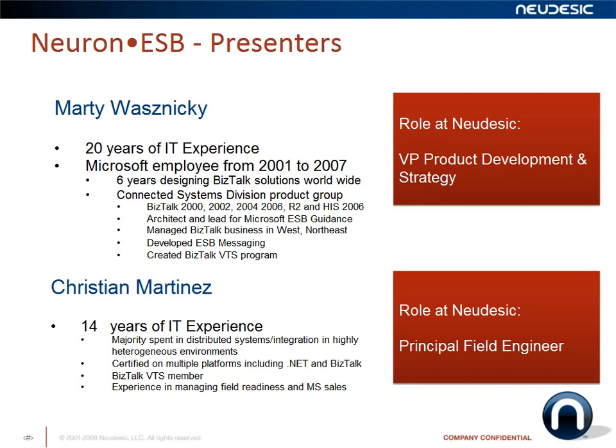Marty Wasznicky. As Katie mentioned, I'm the Vice President of Product Development here at Neudesic. I came to Neudesic roughly about 2 years ago from Microsoft, where I worked in the Connected Systems division. Now, that team was responsible for development of most of the distributed technologies that Microsoft ships today.